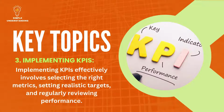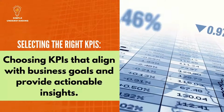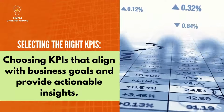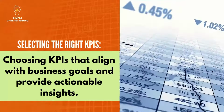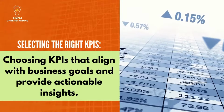3. Implementing KPIs. Implementing KPIs effectively involves selecting the right metrics, setting realistic targets, and regularly reviewing performance. A. Selecting the right KPIs. Role. Choosing KPIs that align with business goals and provide actionable insights. Example. A retailer might focus on inventory turnover and order fulfillment lead time, while a manufacturer might prioritize supply chain cycle time and perfect order rate.